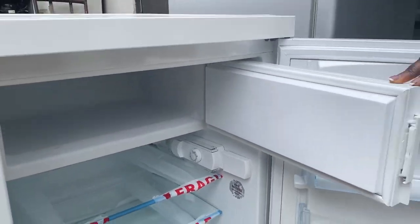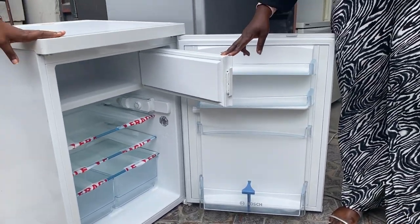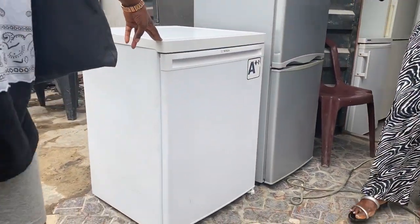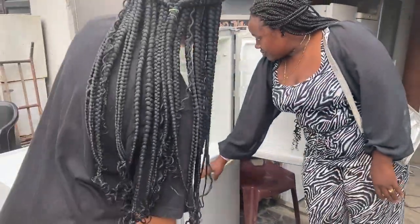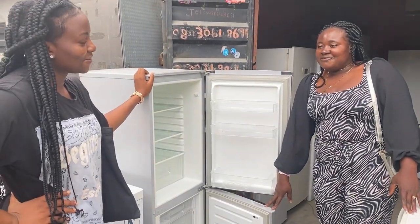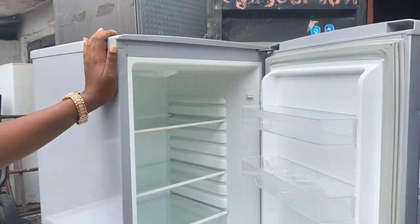No matter how much this is, we need the whole price. 60,000. Wow. It's so neat. 60,000 naira. I am so surprised. How much is this one, ma? What's the last price, ma? Last price. 85,000 naira fridge. So neat.